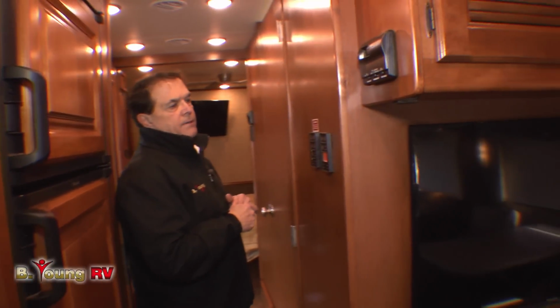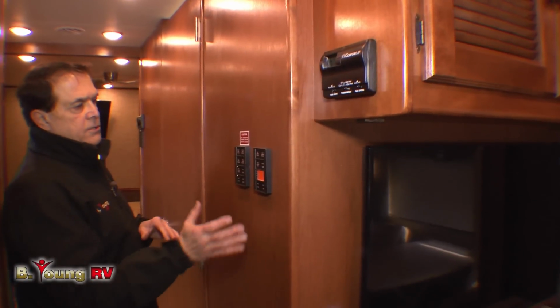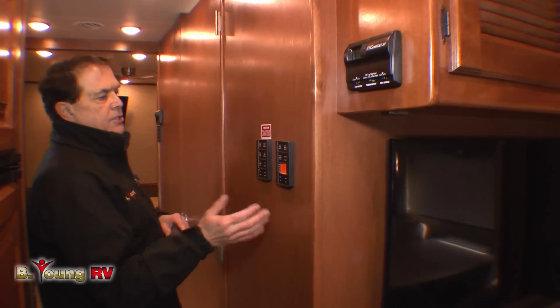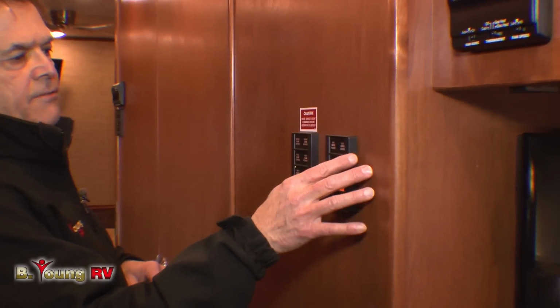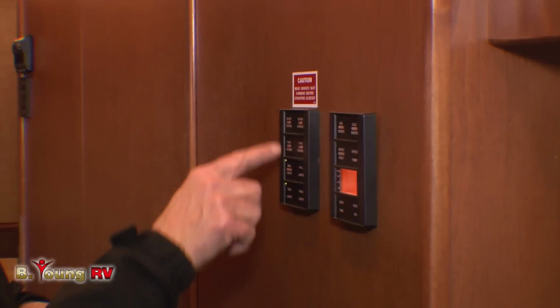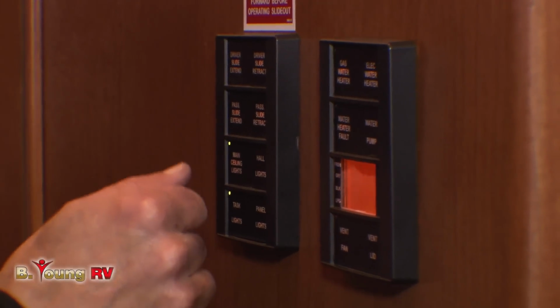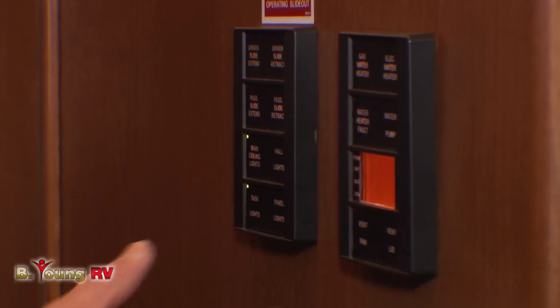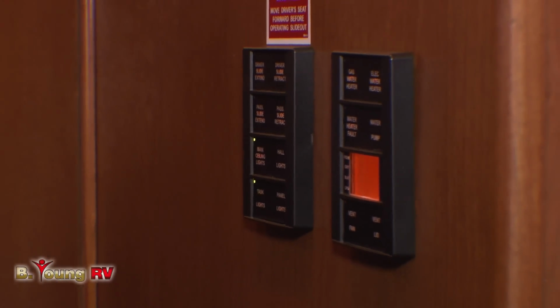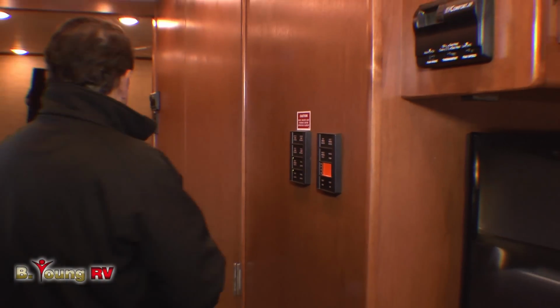2014 Tiffin came up in the Open Road before some of the other diesel pushers, higher end coaches, multiplex wiring. And as you notice, when you came in, the main switch is down there. I can operate the hot water heater from here, the water pump from here, slide outs from here, main ceiling. So they're integrated wherever. So if I turn that off, I can turn them off just like that, instead of having light switches everywhere. All right, so that multiplex wiring is a big deal.